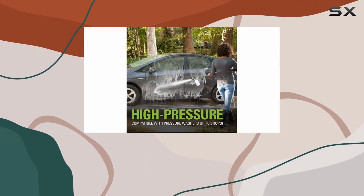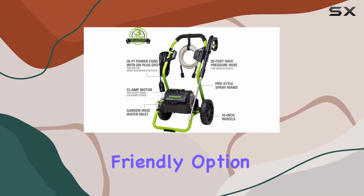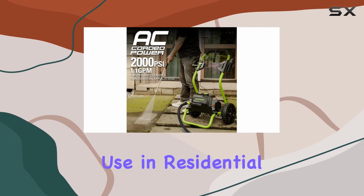The electric design eliminates the need for gas and oil, making it a more environmentally friendly option. It's also significantly quieter than gas-powered models, making it ideal for use in residential areas.